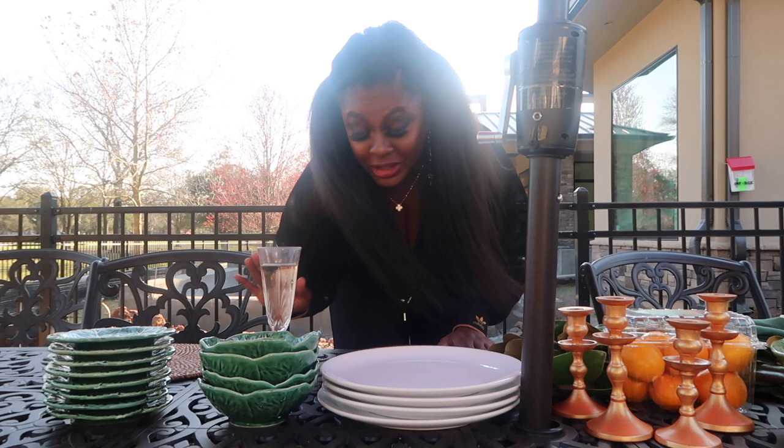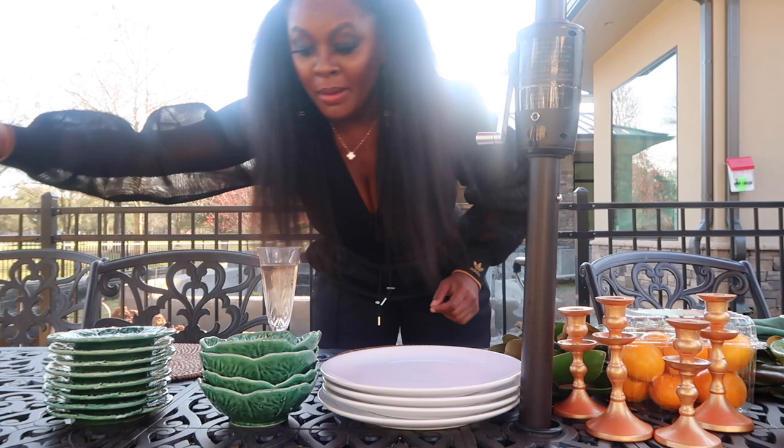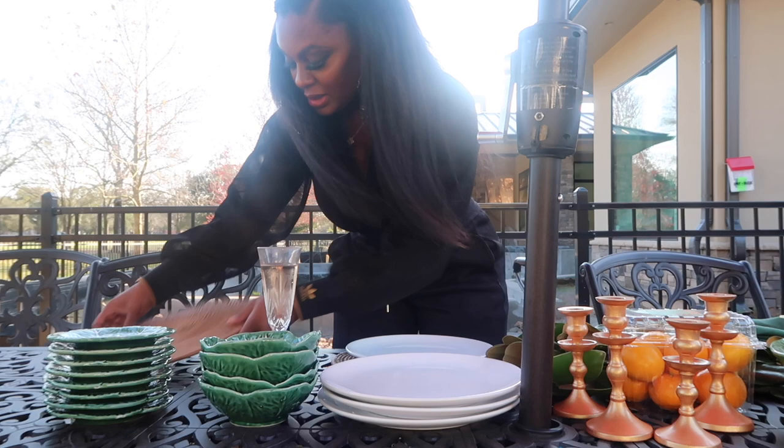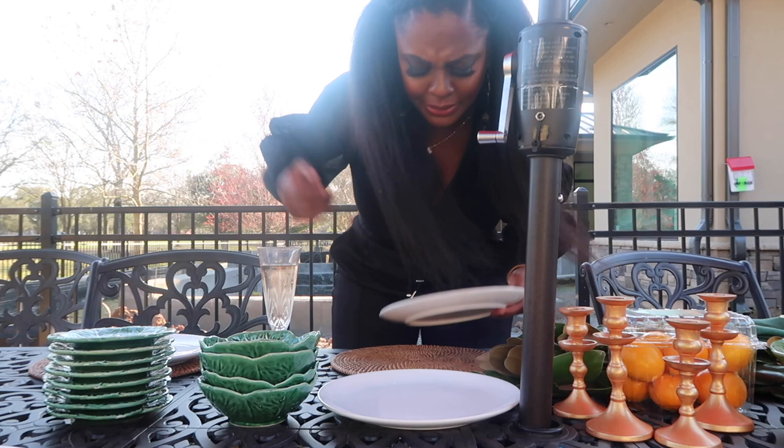Let's see, where are the other two? Boom. Boom. Okay, so then those are the chargers, very outside, fabulous. Got them from Pottery Barn. Just white plates. I don't know where I got them, probably Home Goods or something. I don't know. So just white plates.